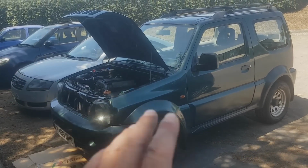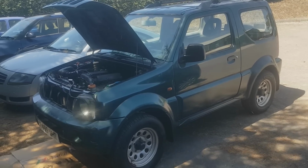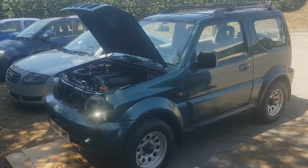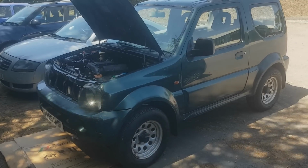But I always do, if you watch the channel regularly, you know I always take the car home and back at least to check it's going to be okay. It came with a new MOT. We gave it a good clean up and it actually came out quite nicely. It still needs some paint work, but the other buyer's going to do that.